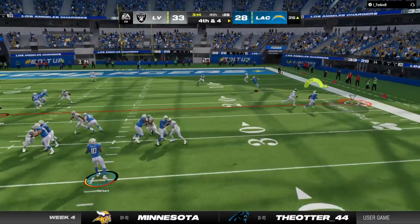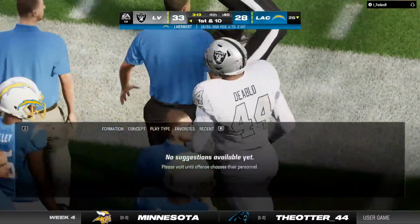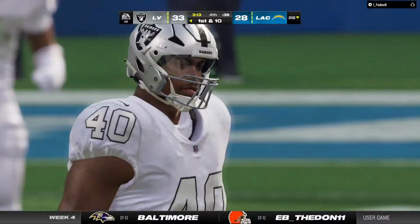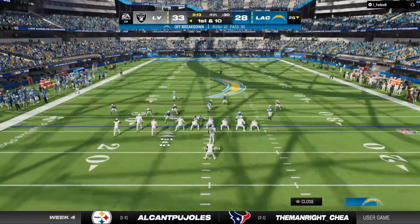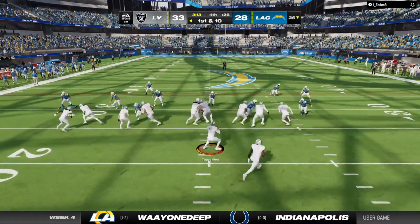Fourth down for Herbert. Desperation time. And it's incomplete. They cannot convert, and they turn it over. The fourth down play doesn't work for the Chargers. And the Raider D, they get the football back. The Las Vegas offense ready to start this next drive. Their defense forced the turnover on downs.